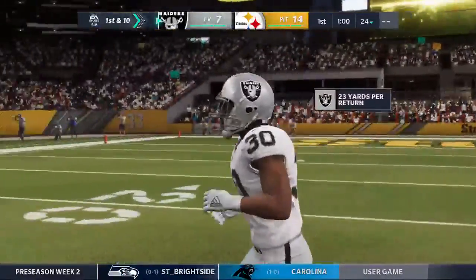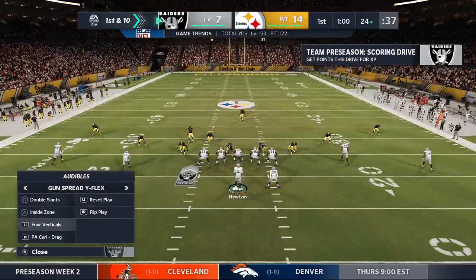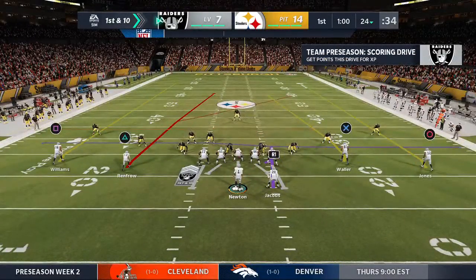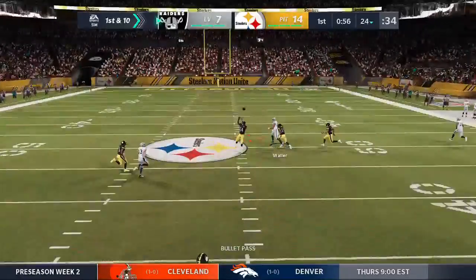At their own 24-yard line, the Raider offense set to get this drive started. And they had the fumble last time that led to a touchdown. That's a no-no. We'll see.